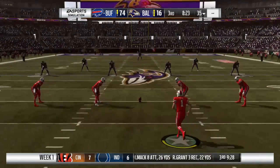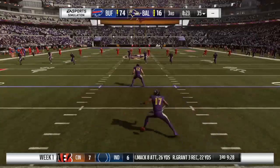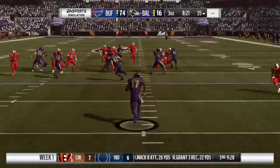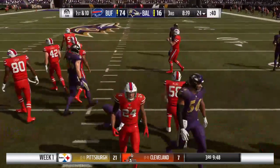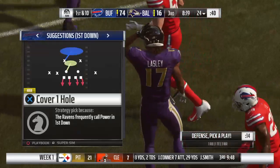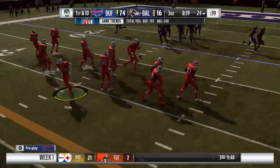Out to kick is Janikowski. This one taken from the 7. And he'll be brought down at the 23, make it the 24-yard line. The Ravens offense now, they get set and head back onto the field.